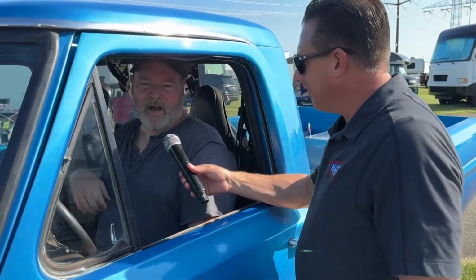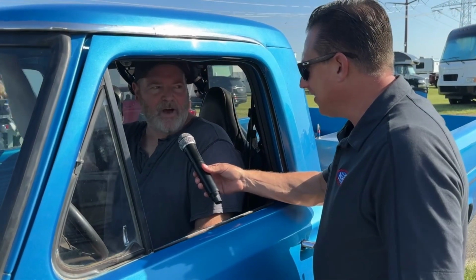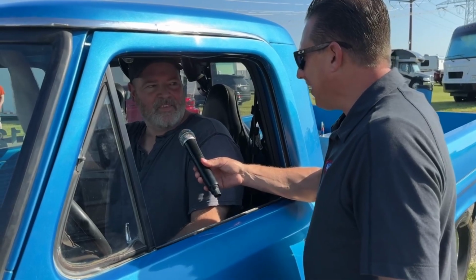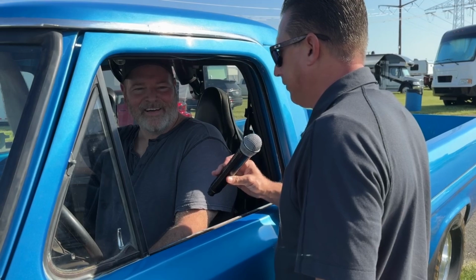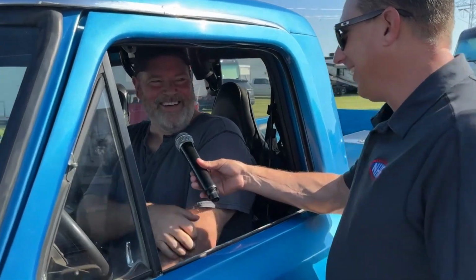Does this thing ever get out on the street now? Yeah, last year I took my niece to her grad in it. And what was that like? So she's going to graduation in a racing truck. I'm sure some of the parents thought it was awesome, and I'm sure some of the parents thought, like, what are you doing? There might have been. It was unique. Yeah, she enjoyed it, so that was the main thing.